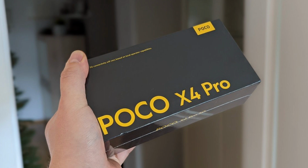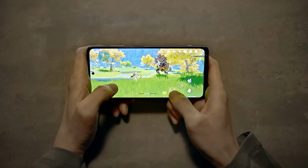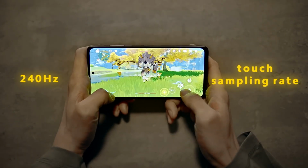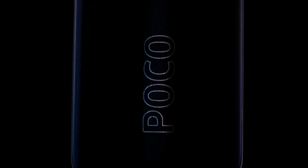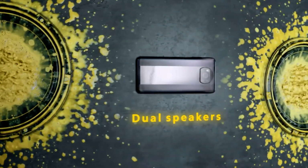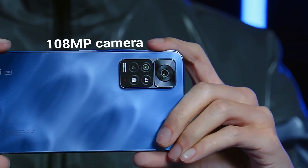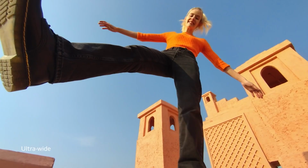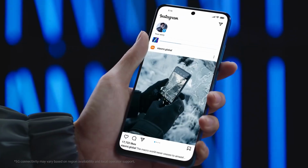If you compare the Poco X4 Pro to the Poco X3 Pro, then definitely in terms of performance, the X4 Pro is nowhere near the X3 Pro. I mean, we are talking about Snapdragon 860 versus Snapdragon 695 and UFS 3.1 versus UFS 2.2. But if you compare other specifications, then we see that the Poco X4 Pro is a more balanced phone than the Poco X3 Pro. It is not just a performance-centric phone. We are talking about a 120Hz AMOLED instead of a 120Hz LCD, glass back instead of a plastic back, 67 watt fast charging instead of 33 watt, better cameras and also 5G support.